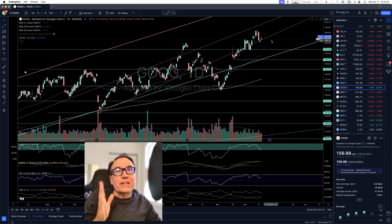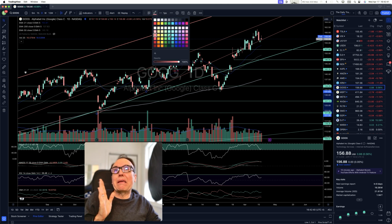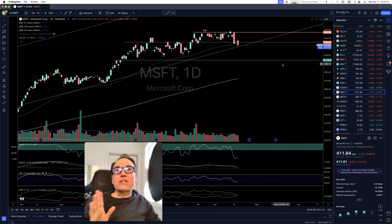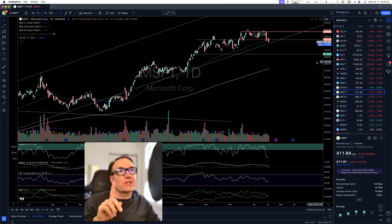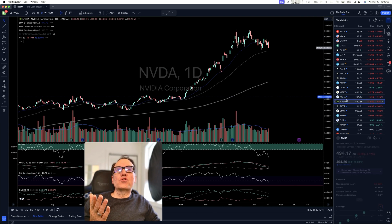Google is still good. Yesterday it was just a little bit outside of the bullish channel. Now it's back in. So it's still technically good. Microsoft, this one is also still good. Look at how it bounced exactly on our diagonal support. So this one we should not short right now. Meta going sideways, don't short.